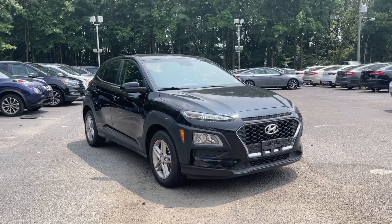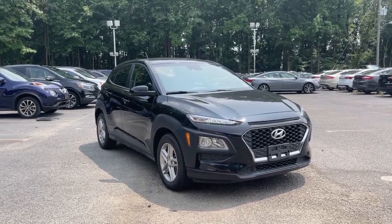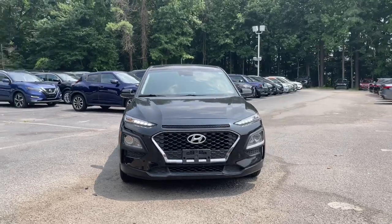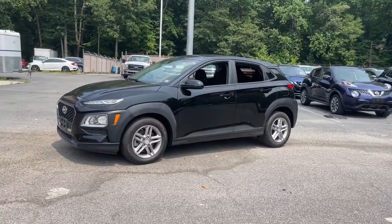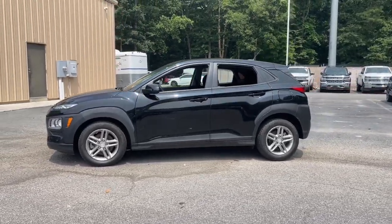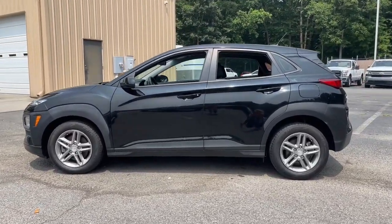Go home happy with the 2019 Hyundai Kona. With less than 60,000 miles on the odometer, this vehicle stands out from the rest. Infuse every drive with a fresh sense of fun in this spirited and tech-savvy Kona.